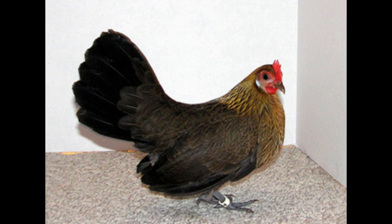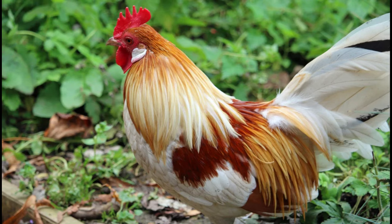The Dutch Bantam is considered to be an active bird, which means it is quite lively and can often be seen running around the yard or pecking at food in its environment. It is also quite friendly, making it an ideal choice for people who are looking for low-maintenance companions in the backyard. In addition to its active and friendly disposition, the Dutch Bantam is also incredibly easy to care for.